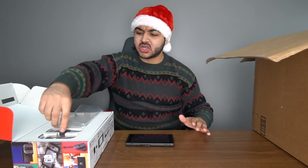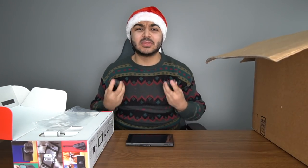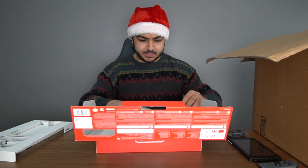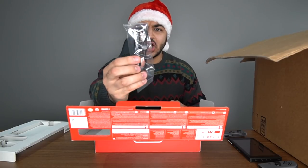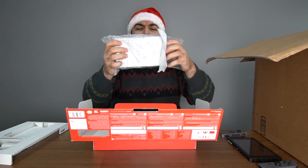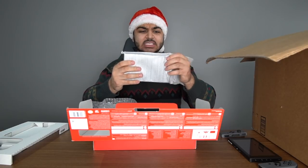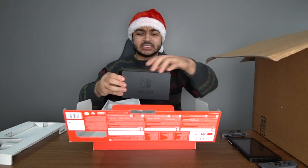And there's also the Joy-Cons. So let's grab the Joy-Cons. I got the two Joy-Cons. And what else is inside the box? All right, so we got to move this. Okay, some like papers. I think this is a Joy-Con grip or something. We got some cables right here. What is this? This thing is huge. Oh, I think I know what this is. This is probably like the docking station. Yeah, it has to be the docking station. So let's open this. All right, check it out. It's the docking station for Nintendo Switch.